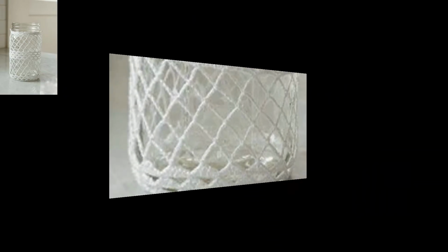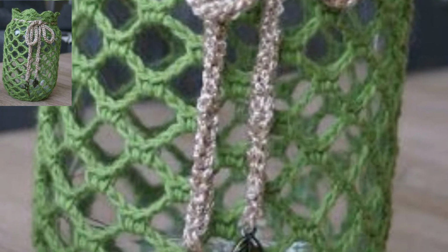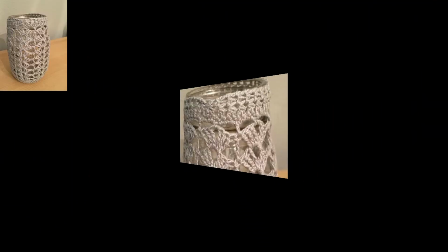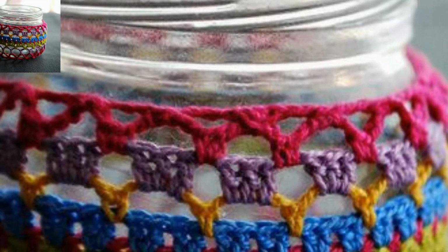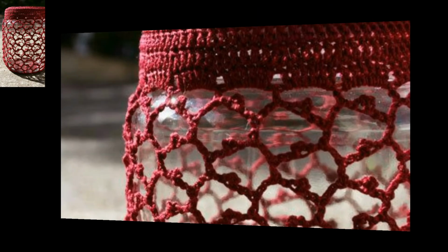For those people who love crochet and want to know about the latest fashion and the latest designs of crochet jar cover, this is the best collection for them. All the designs of crochet jar cover are so stunning and useful. In this video, you will get many useful ideas and many useful designs of crochet jar cover. And I hope you all love this collection. And in this video, you can see different types of colors and different types of crochet patterns. I hope you like these ideas of crochet jar cover.